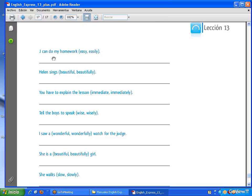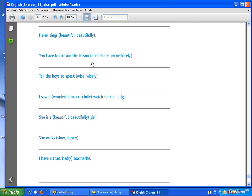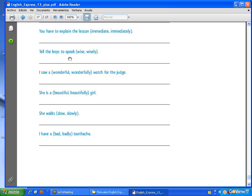Tienes que explicar la lesson. You have to explain the lesson immediately. And tell the boys to speak how? Tell them to speak wisely. I saw a watch, un reloj, for the judge. So we're talking about the watch. We're describing the watch, so we're going to use the adjective. I saw a wonderful watch for the judge.